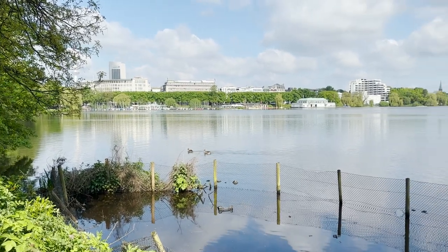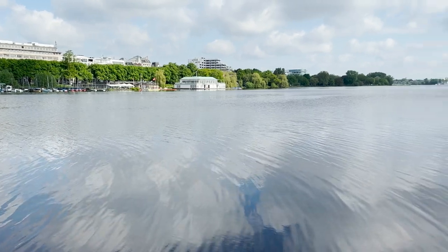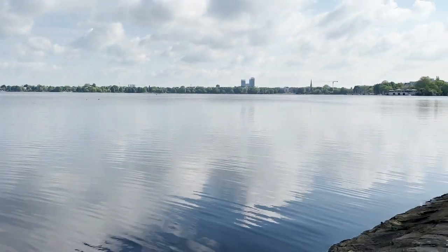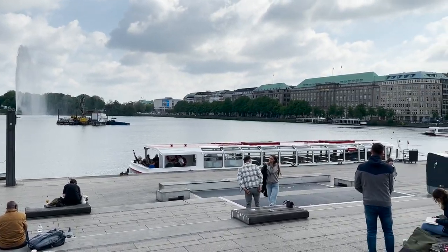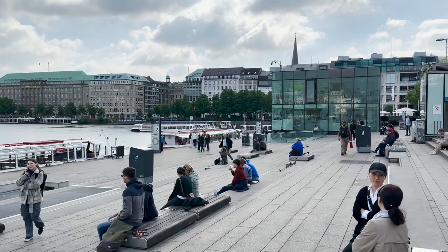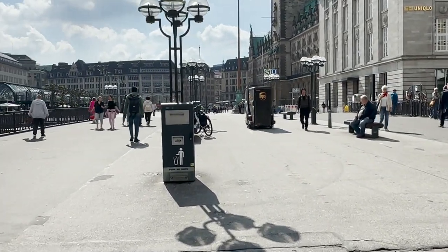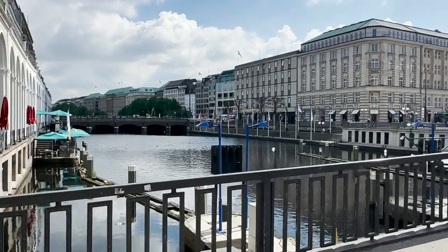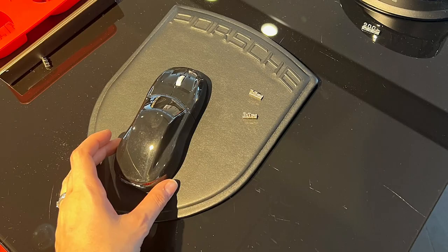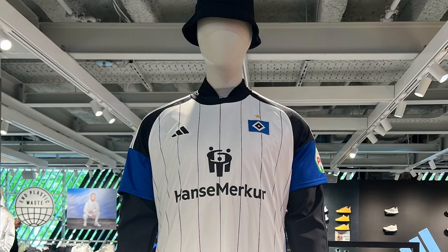The next day the weather was really nice, so we walked back towards the centre of Hamburg and had a look at more of the sights and the shops. My favourite shop was this posh design shop, something that we don't have in the UK. There's also a big modern shopping centre, and an Adidas shop which had the local football shirt.